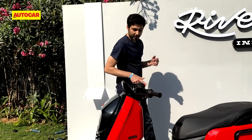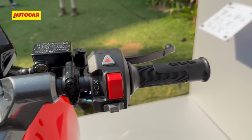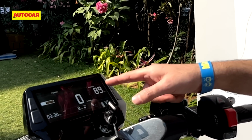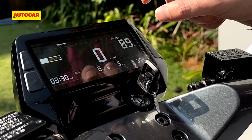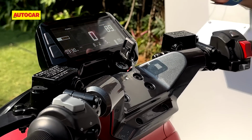If you come over here, more interesting elements are motorcycle style clip-on handlebars, very nice switch gear, and you have an LCD display. This is not a TFT, it's not touchscreen, it's a segmented color LCD. And the company tells us that by the time the scooters go on sale, the layout will change a little, but it is mostly quite the same.